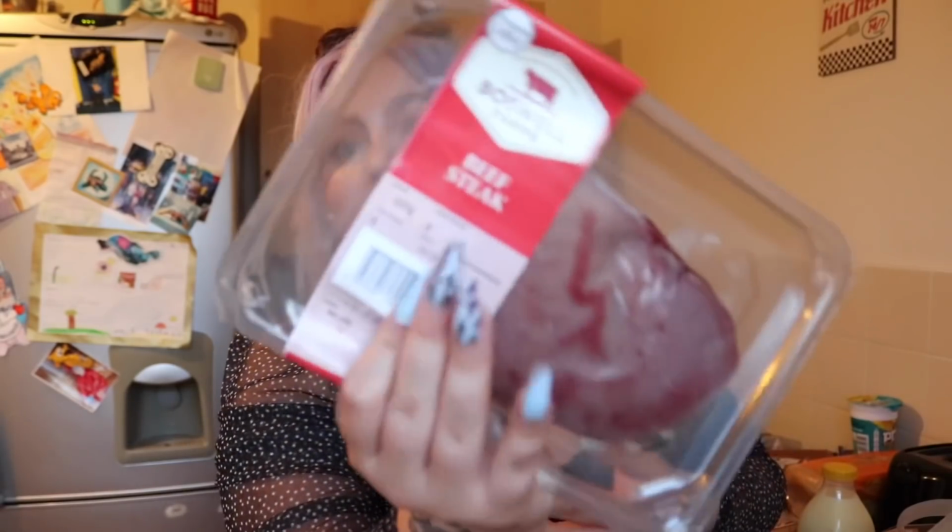I don't know what cut it is, to be honest. I think it's just a slice of beef. I know there's all these different fancy steaks, which, to be honest, I don't know the difference. When people say ribeye and sirloin and all that, I don't really know the difference. But this was £1.99, so that's what I'm gonna have tonight. I know it looks a bit bloody there, but all meat is, ain't it?